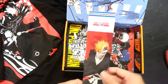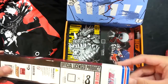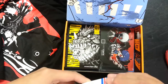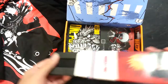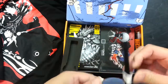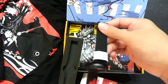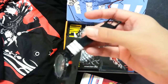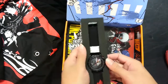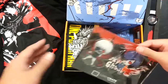Then we're greeted by what looks like a Bleach watch. I don't really want to ruin this. So, okay, there you go. So looks like a Bleach watch with the hollow, or Ichigo, I believe. There you go, the back of it. It's a Loot Crate and everything. Made in China. Looks like it's some type of fabric strap and the dial and whatnot. And of course you have a set of instructions with what to do with it. I'm not a big fan of anime watches and whatnot, so it's not really appealing to me, but it's cool regardless.